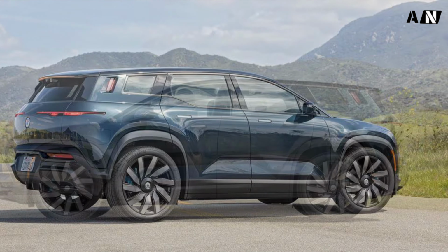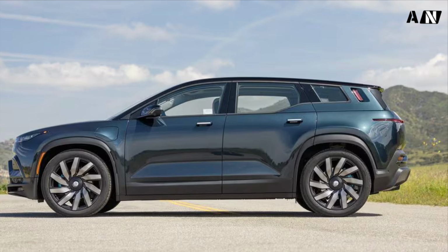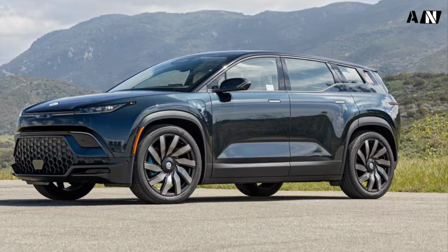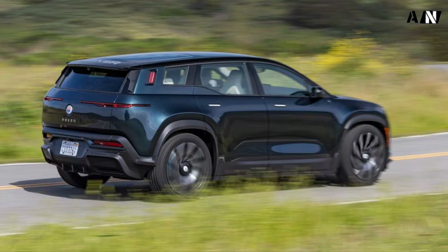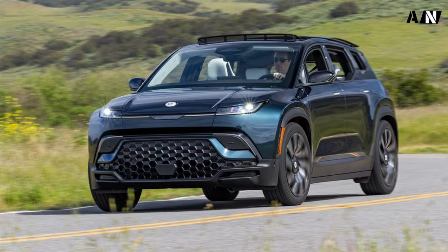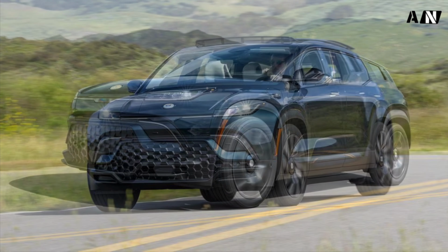A crowded field. The current EV market is very saturated. It's not just other startups Fisker must compete with. Legacy automakers such as Ford, BMW, and Kia also offer legitimately good options. Those who want to buy an EV in the United States have plenty of cars from which to choose, and although prices are still high, they're coming down steadily.